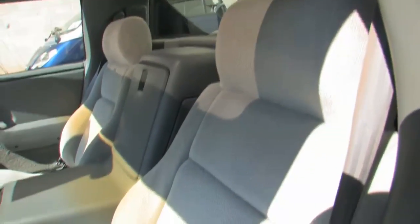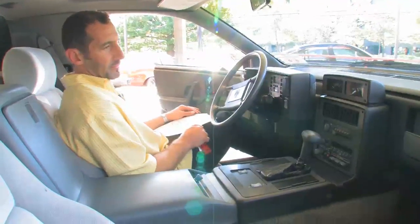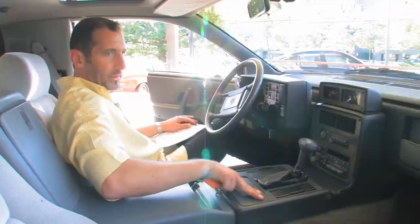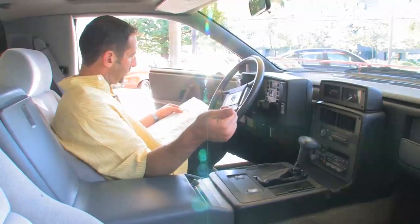Check inside for a second. You need to see this, because the interior is all original, and it's really in great shape. This is nice too. It has tilt wheel, air conditioning, nice gauge pod here, great looking console, power windows, power locks, map pockets. We have the books, owner's manuals.